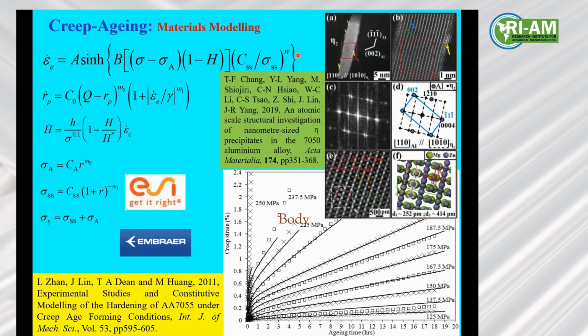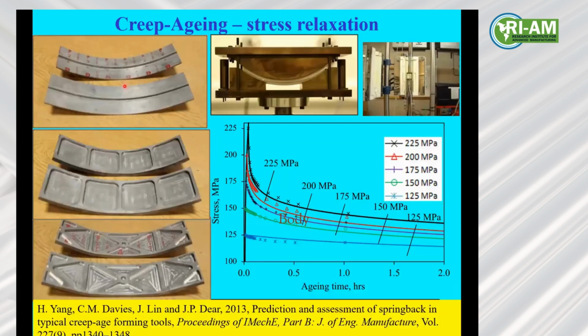And then we look at, because during aging the precipitate forms, the atoms move, and those atom movements and the precipitations change the creep behavior, the plastic deformation behavior of the material. We try to understand the mechanisms, and we try to create a constitutive equation to model this as well. At the end, what we try to do is, for the formed part, we know the yield strength and the mechanical properties. We need to do this kind of analysis. And we generate a system and software to predict this.